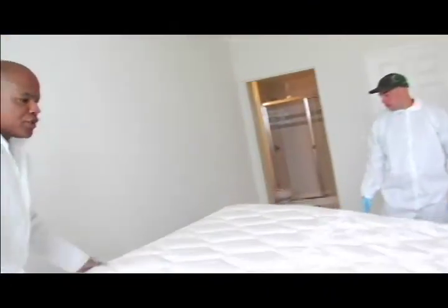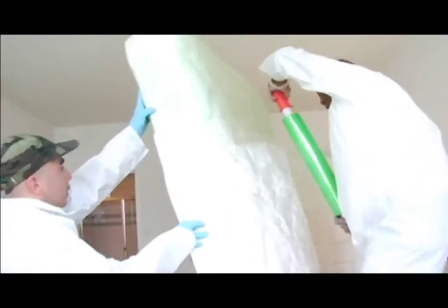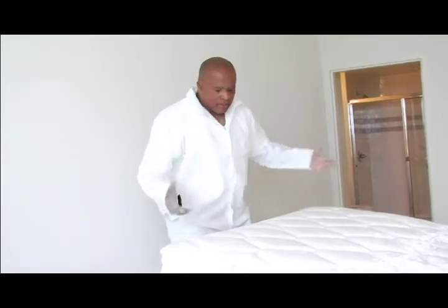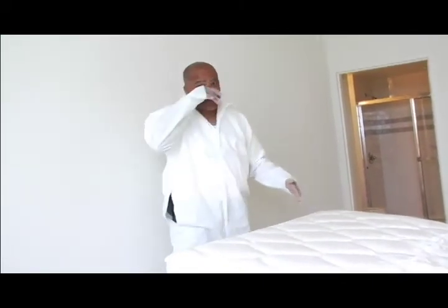Now what we're gonna do is shrink wrap this mattress so that when the maintenance people come to discard the mattress, they don't drag this in through the hallway and have these little strays fall off and further infest the building. This is the box spring.